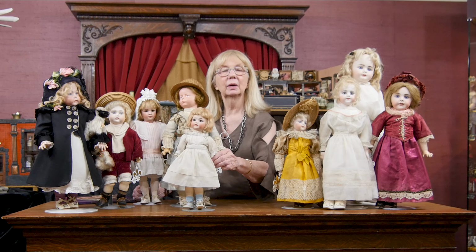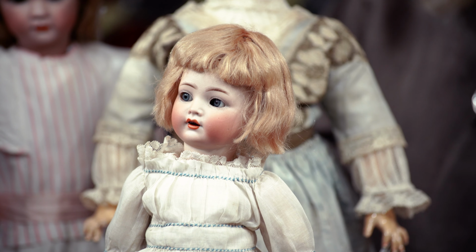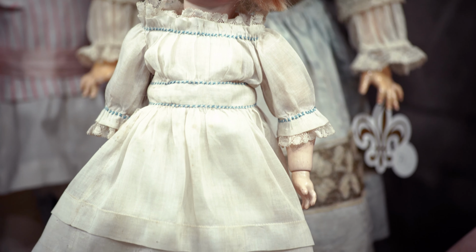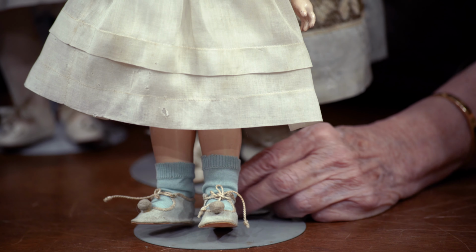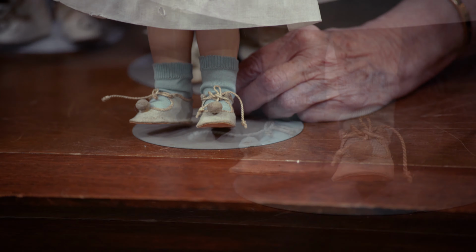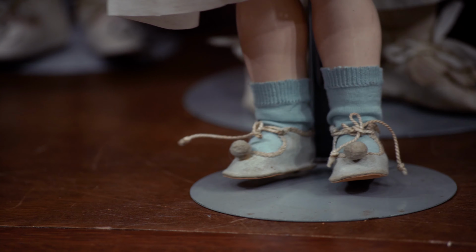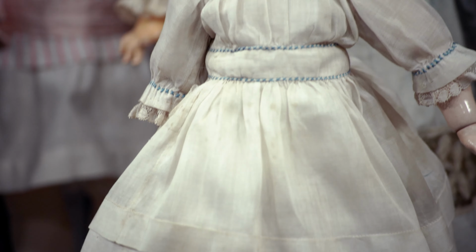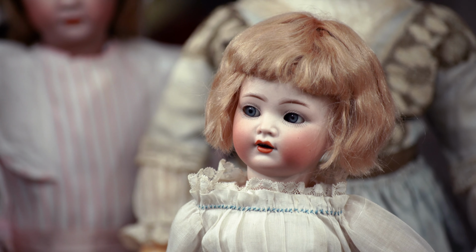Very, very rare model. This is a Kammer & Reinhardt 117X. I say X, marked on the back. We know the 117, the Mein Liebling, with a closed mouth, of which, by the way, there's 2 beautiful ones in this auction. We know the 117A, which has the open mouth. But this is the 117X, made with flirty eyes and made with a flapper type of body, with the side hip jointing, so obviously designed to be more like a modern child.